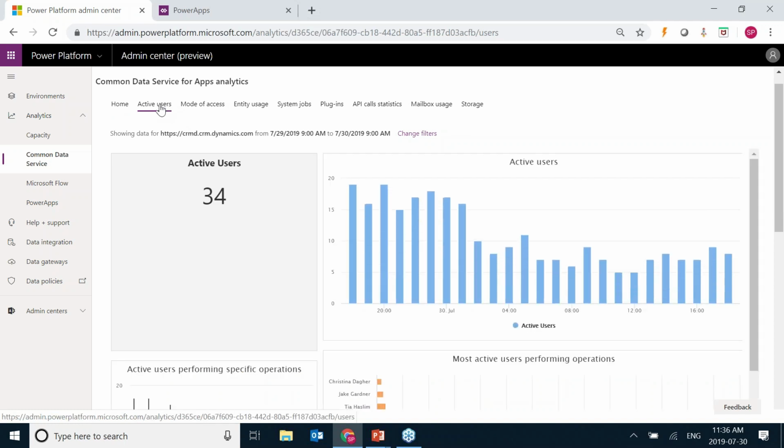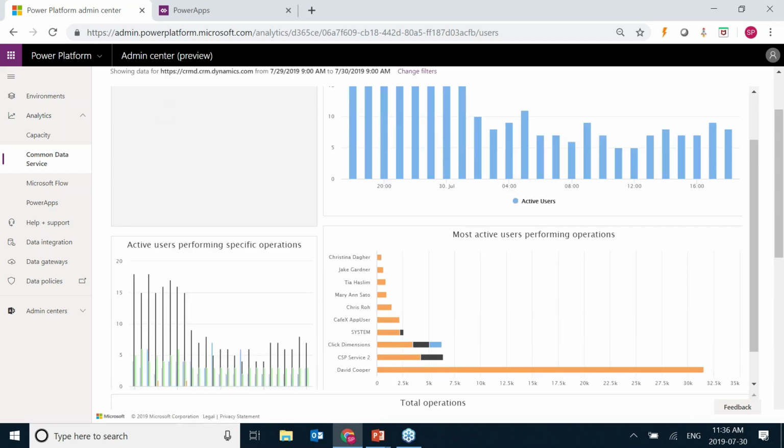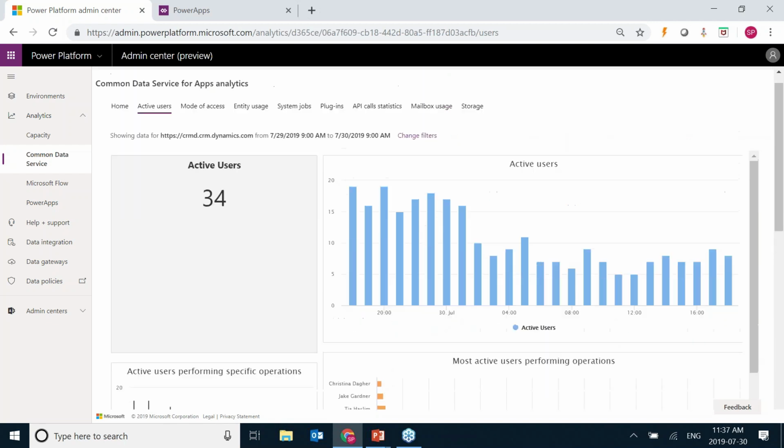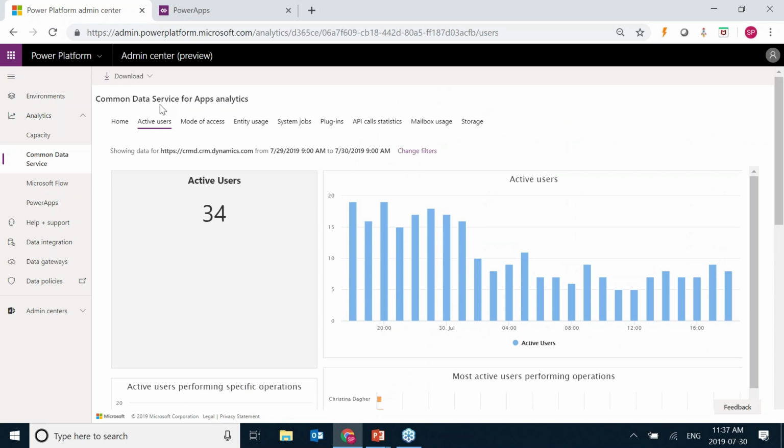And these analytics can then be drilled down by date and time. So is there a specific time in the day where people tend to use Dynamics a lot? Are there specific operations that they are performing more than others? Should it not be that? So if you see that a lot of people are logging activities and phone calls and emails, but not enough people are actually logging their leads and opportunities, that is an indicator that you may need to go back and either retrain them or help them better understand what the advantage is of using the system to enter those in the first place.